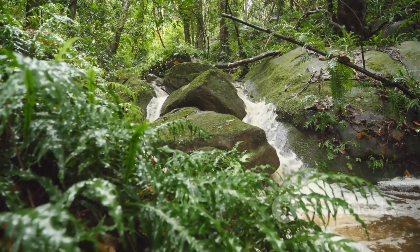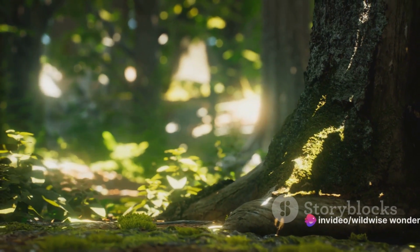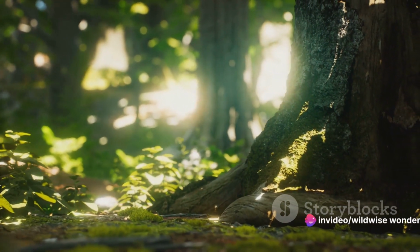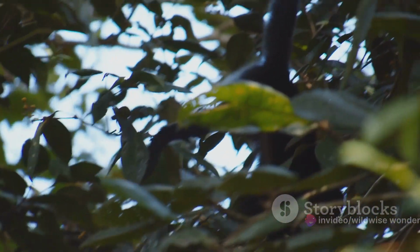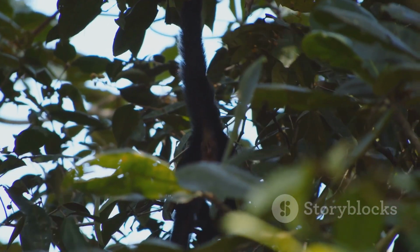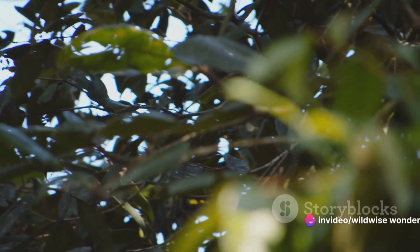In the canopy, life teems at dizzying heights. Here, the sun's rays are at their strongest, allowing for an abundance of food in the form of leaves, fruits, and insects. This bountiful buffet attracts a variety of species, from monkeys and birds to insects and epiphytes, all of which have developed unique adaptations to live and thrive in this aerial realm.